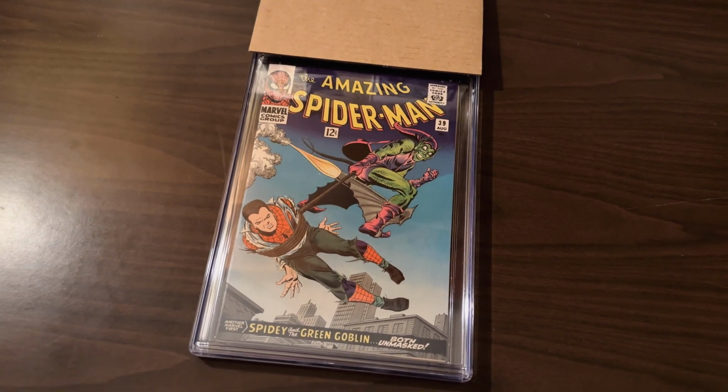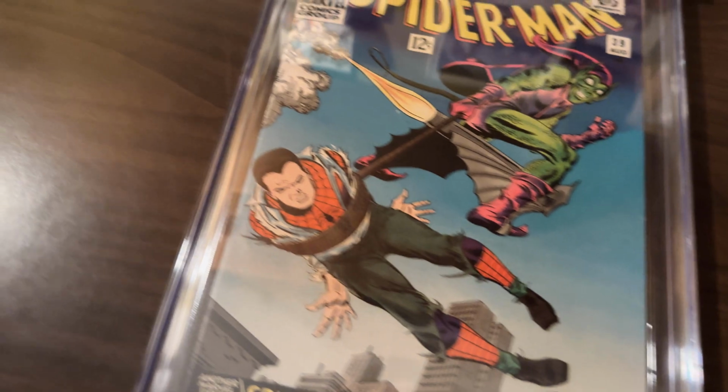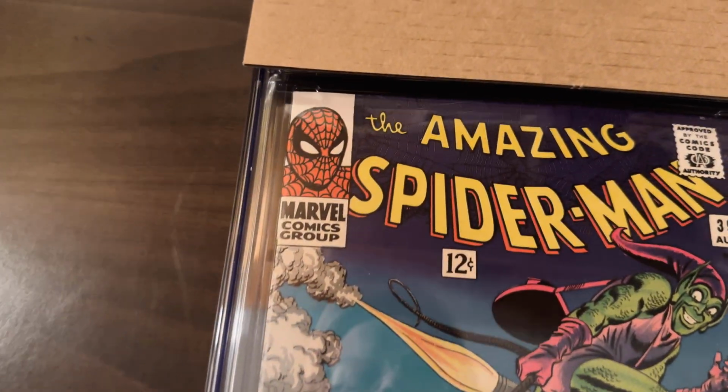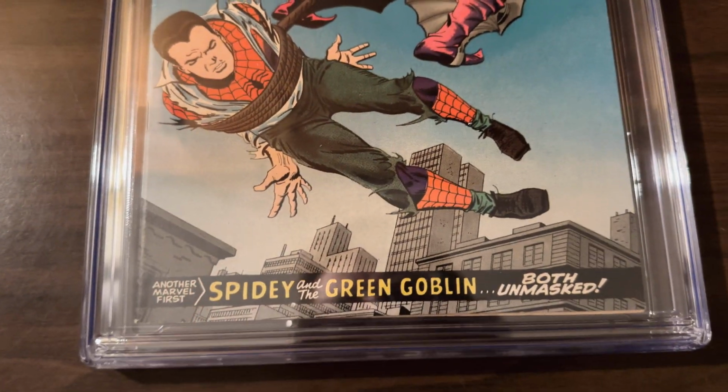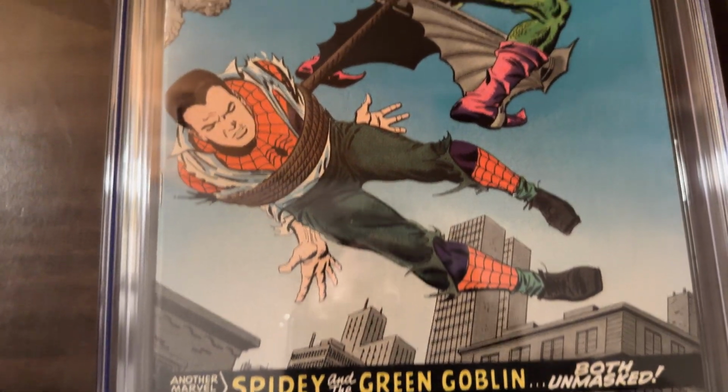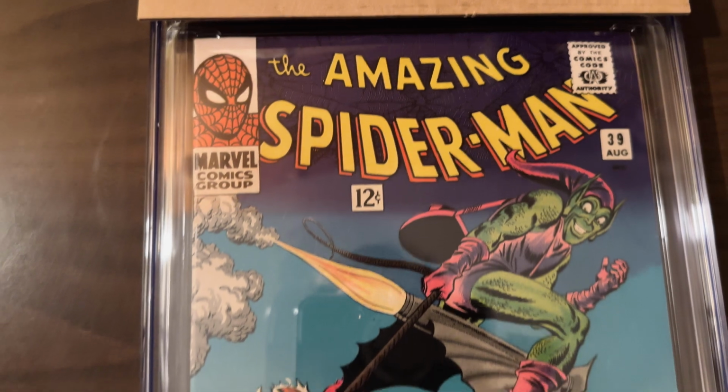Wow, this is such a gorgeous book, too. The white is pretty white. It doesn't look tanned, so I think the page quality is pretty decent on this. It's not cream. Off-white to white, I think.